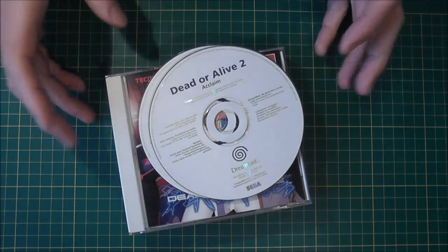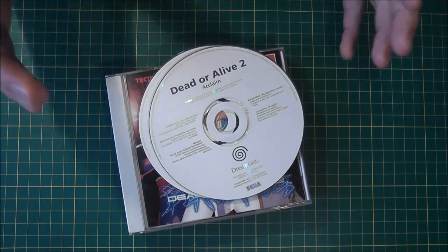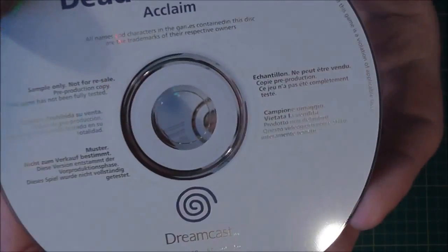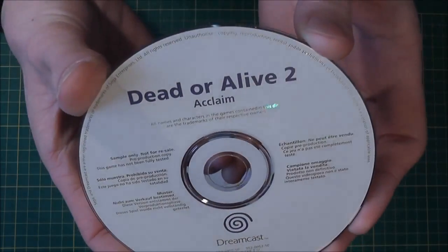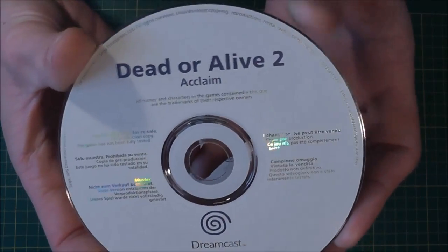So I'll quickly wrap this video up with a couple of the Dreamcast games I got, and some of you might have noticed, but I'm a huge Dead or Alive fan, and I ended up picking this up. This is the Dead or Alive 2 white label Dreamcast preview disc, or demo disc, whatever you want to call it. So I found that for a really good price on eBay.